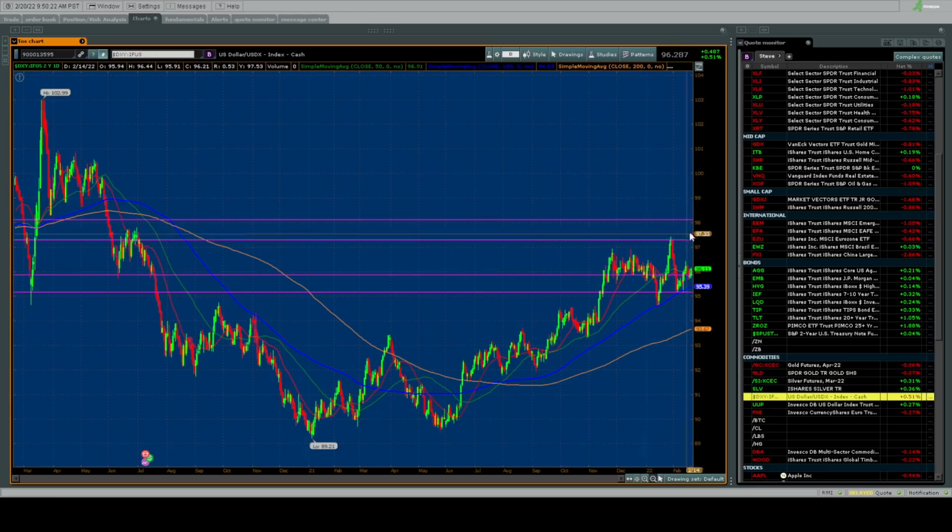Won't take much. They can break out there. Then you're looking at 98 and all the way upwards into 99. But of course, this is a beautiful pattern and it cannot be dismissed at all. Let's take a look at the volume profile.